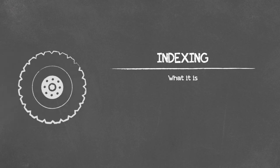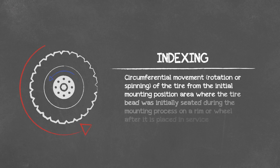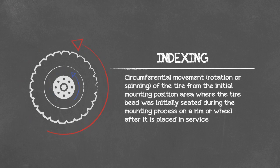What is indexing and how does it relate to tires? The term tire indexing refers to circumferential movement, rotation, or spinning of the tire from the initial mounting position relative to the rim or wheel after it is placed in service.